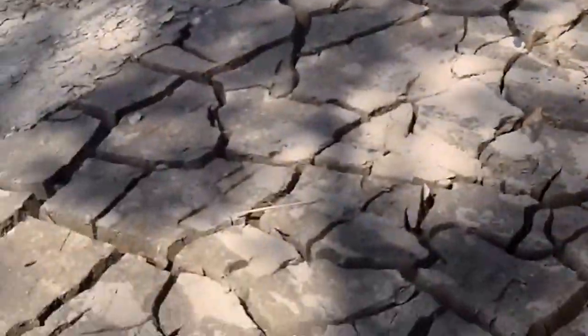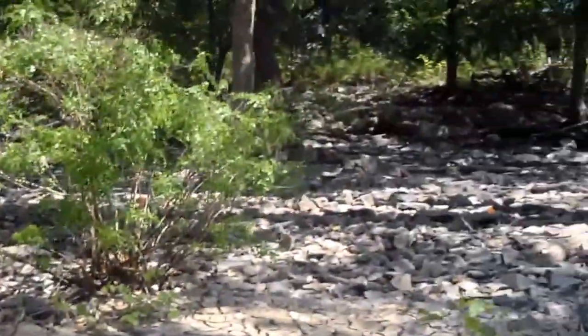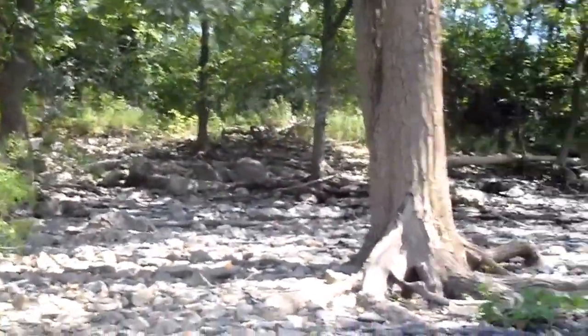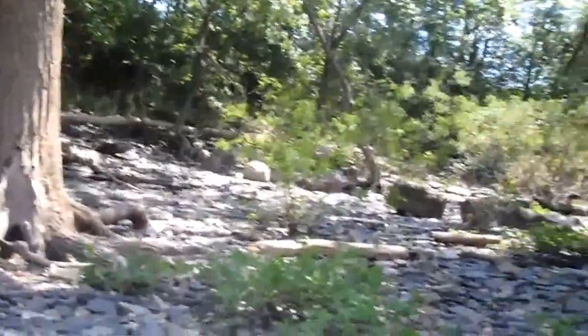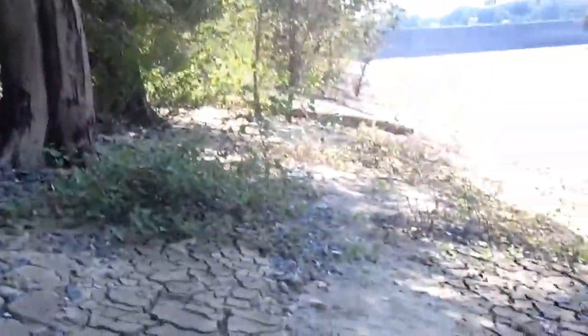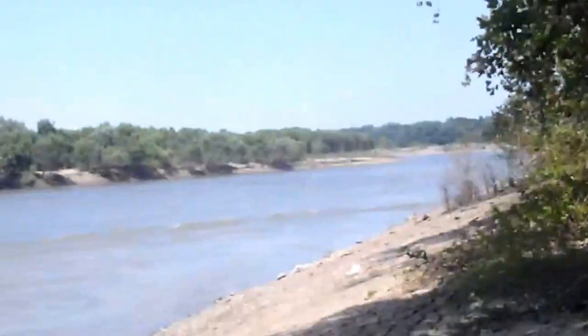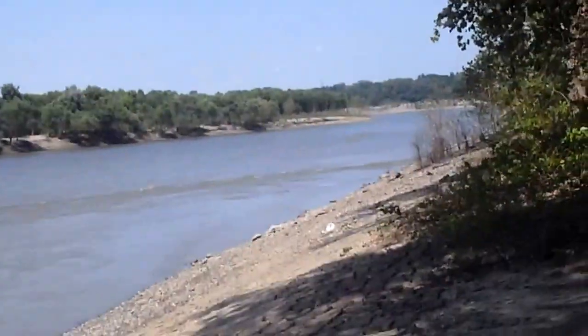You can tell how high the water's been up here. Look where I'm standing. And the water line's probably another, say, 10 feet above me. This is all basically cottonwoods, sycamores, willows. The banks are pretty clean, makes for easy hiking. I'm not the first one here. This place is hit frequently.